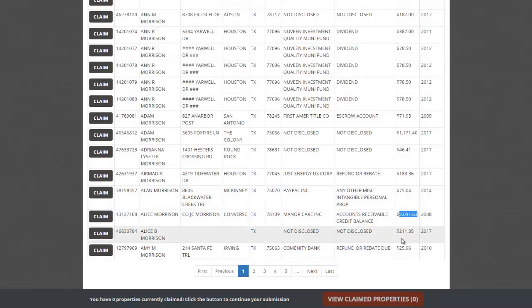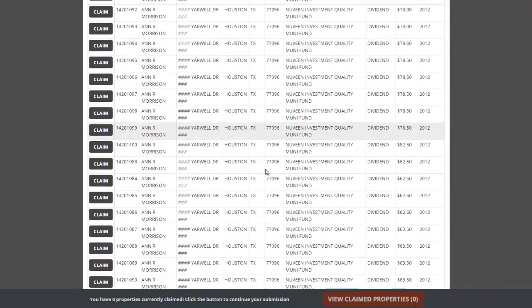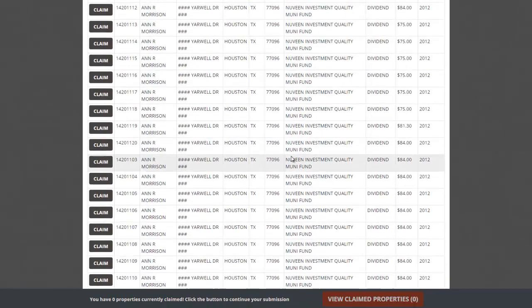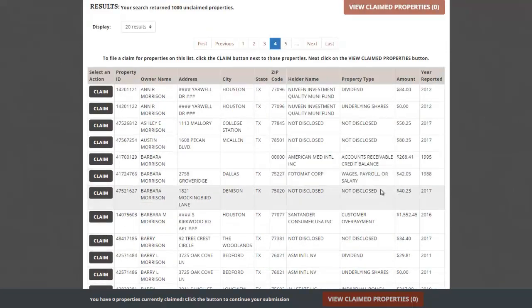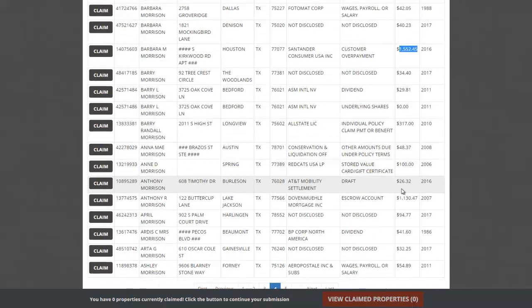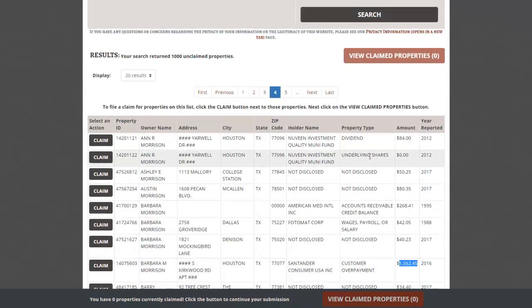The majority of the accounts are not over $250, but you just have to spend your time going through the databases. As you see on this page, there's a lot of smaller ones, but there is a lot of big ones. Again, here there's another $268 one, so it's not very difficult to find them. There's another one, $1,500. You get paid $150 on those ones. So it's a very, very lucrative way to make money from home.